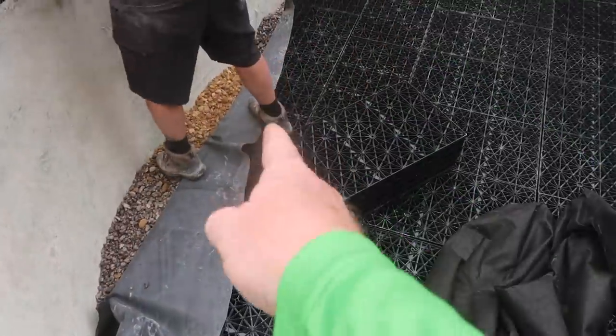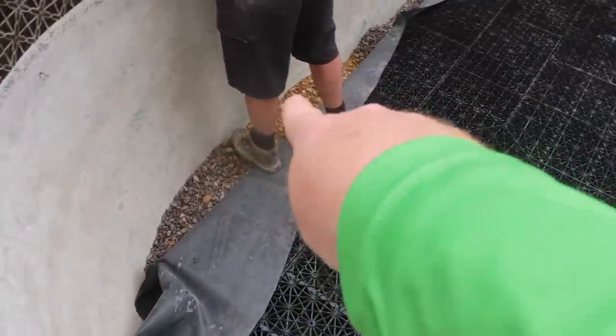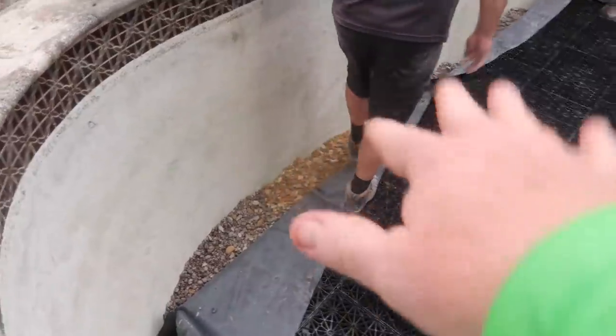You can see Josh over here. He's got that leftover liner coming here. He's backfilling. So pretend this gravel is soil. We'd be backfilling to get these aqua blocks in there.